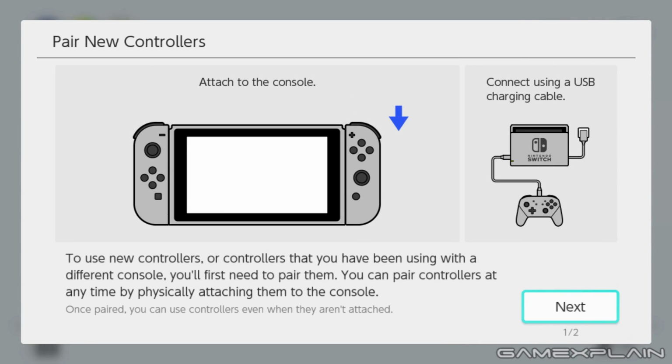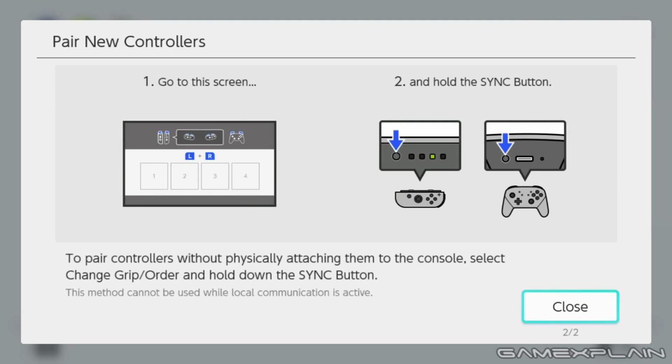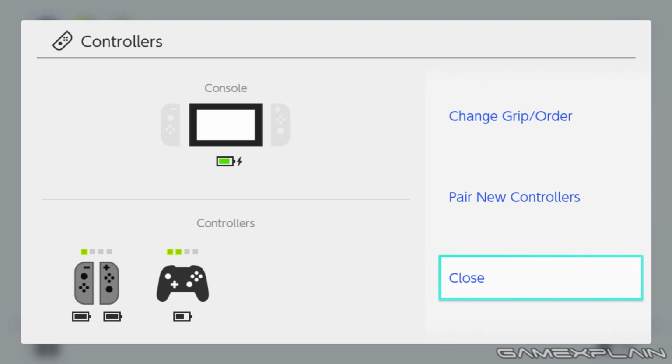We can pair new controllers too, which we kind of just did. Actually, well, we've already paired them. So for Joy-Cons, all you have to do is slide them in, and they automatically are paired just by connecting them to the Switch console itself. That's super nice. For the Pro Controller, you connect it via USB cord if you want, or you can hit the sync button on top of it. So that's another way of doing it.